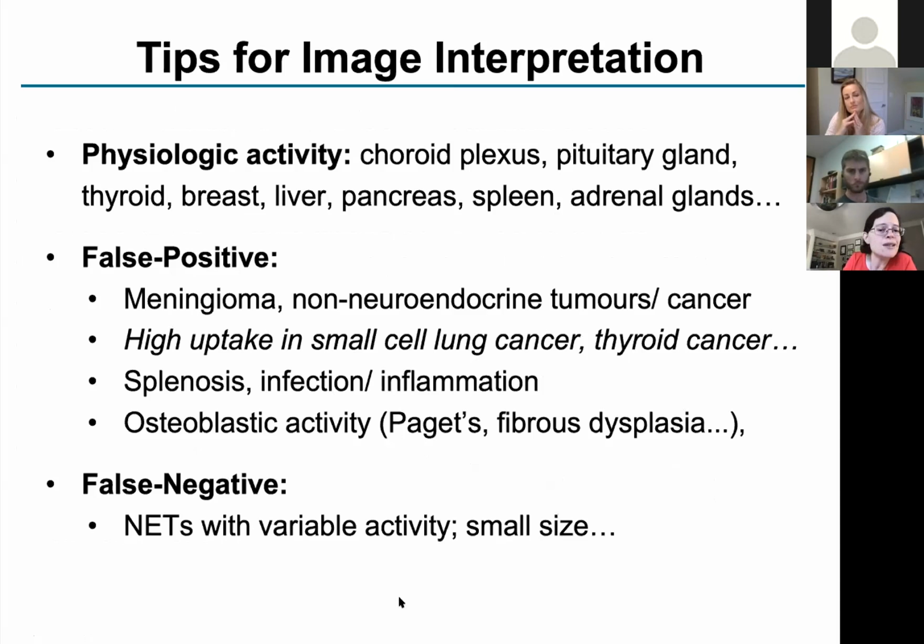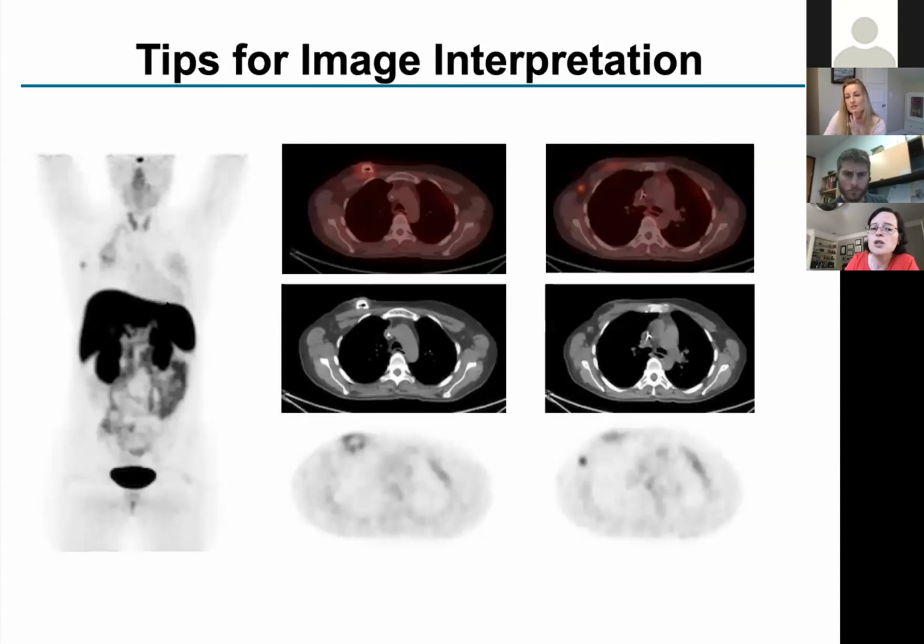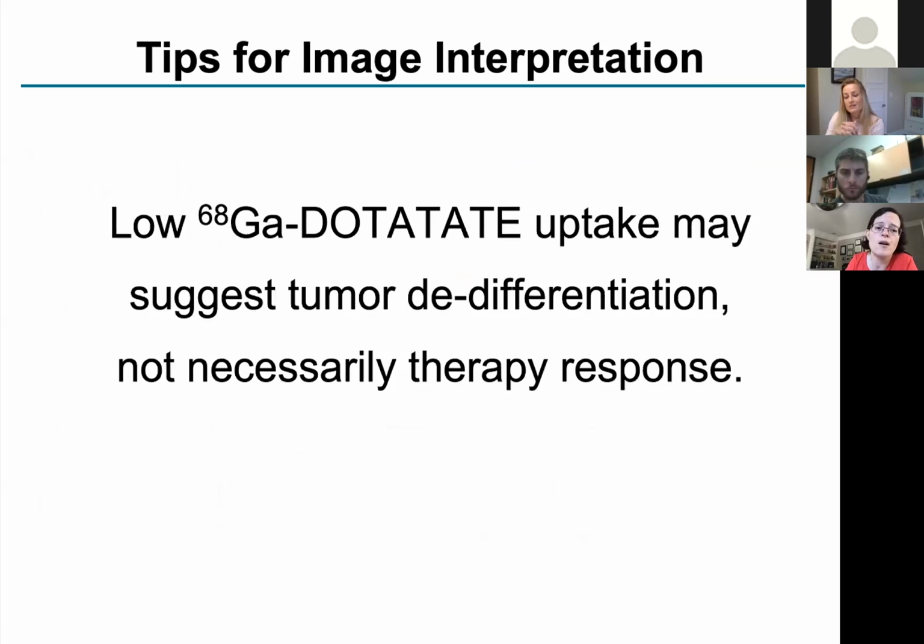Once again, you have to remember that just because something takes up the radiopharmaceutical does not make it malignant. You always have to think of what can be your false positives and what can be your false negatives. What is your physiologic uptake? I've listed some common false positives. I've listed some reasons for false negatives, such as small tumors or variable activity. And I'm showing you an example here where a patient had a port. This is just inflammation. That lymph node was probably inflammatory. You've got uptake of gallium dotatate simply related to inflammation. It has nothing to do with your neuroendocrine tumor at all.